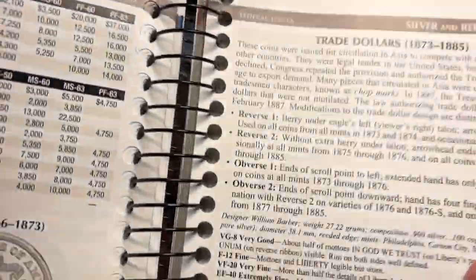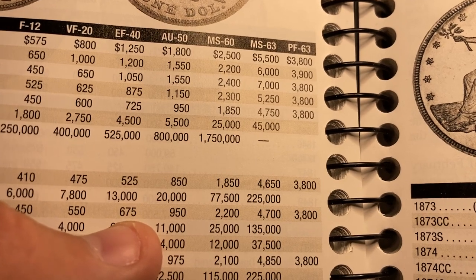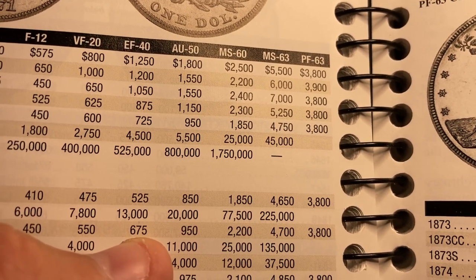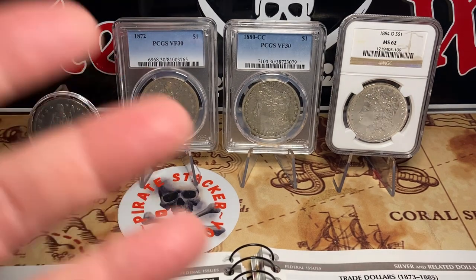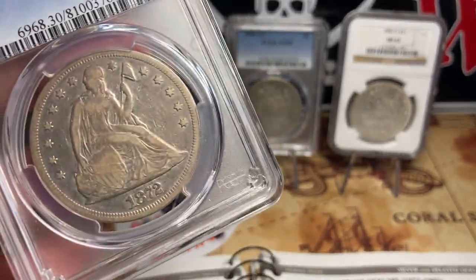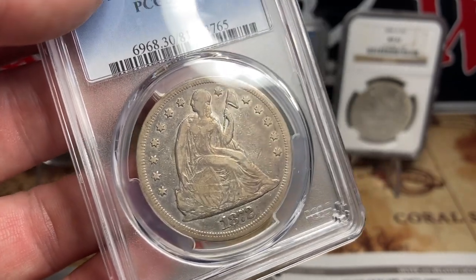This is the 2023 Redbook. Same scenario as I showed you on the other coin. 1872. We run it down. Boom. EF40. $675. That coin went from being a $500 coin in 2022 to $675 in the 2023 Red Book. That's $175. Guys, that's like a 5% increase in value in this coin in 1 year. That's huge. You're not going to get that kind of growth out of other coins. In fact, that's even more. It's like 30% increase. That's massive.